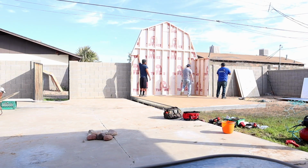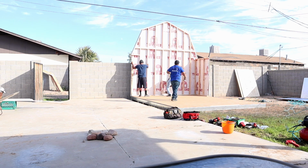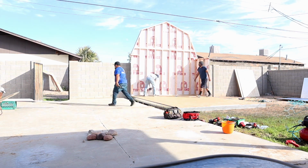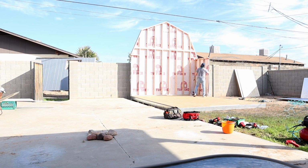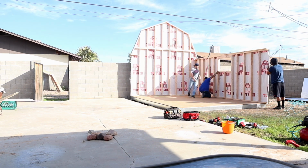Alright, so as y'all can see, the walls are already made. So this is not something that they actually just built right on the spot. I think they had a big truck and they already had everything made. So it's really just placing everything where it's supposed to be, lining everything up correctly. Because I was honestly anxious about how they were even going to do that whole process. That was the biggest thing right there.